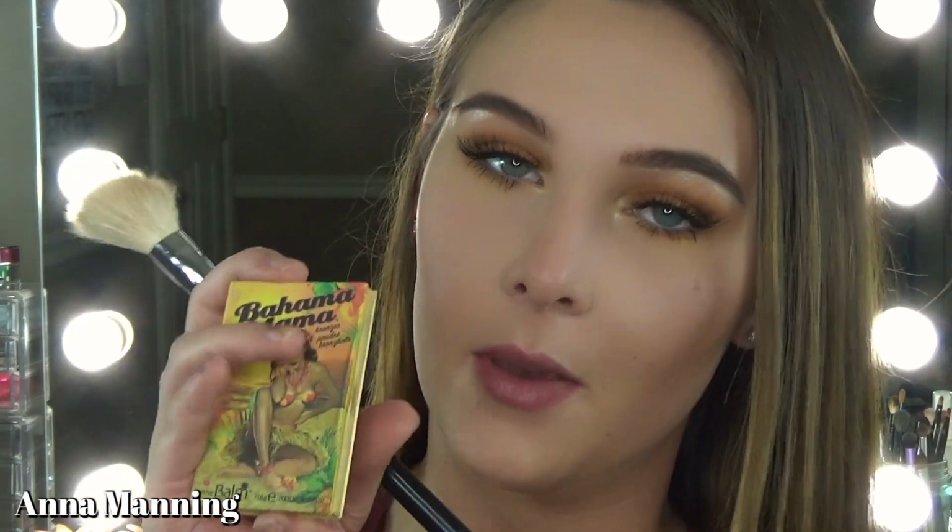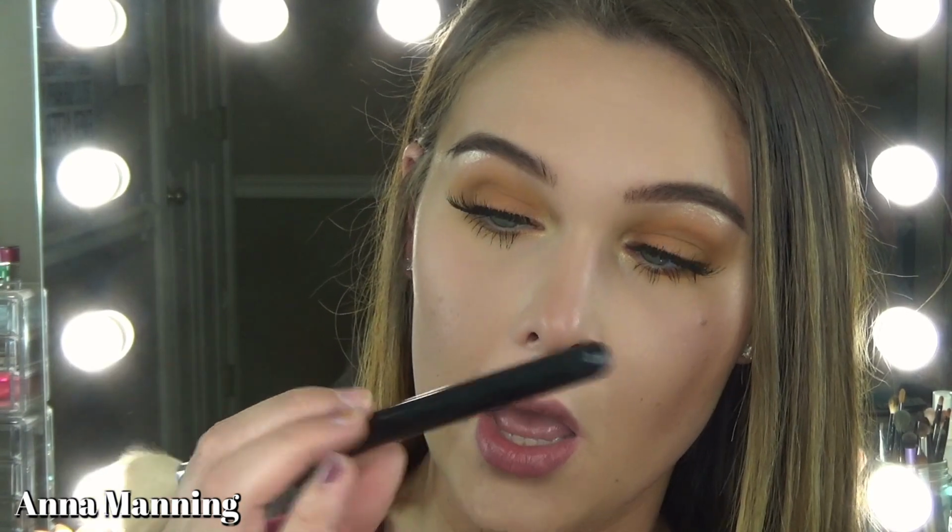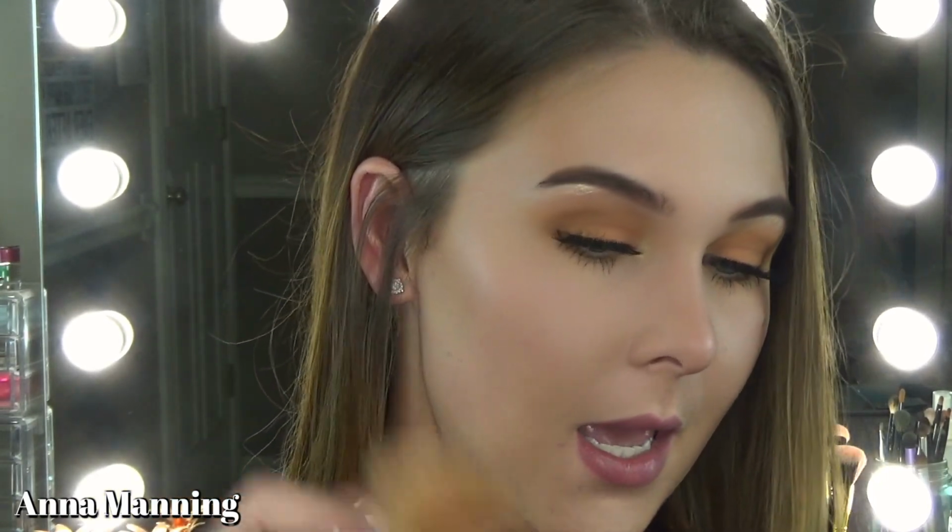Alright, the eyes are done. We are just going to finish off the face. I'm using my favorite contour powder today, the Bahama Mama Bronzer. It's from Morphe, but the number rubbed off. I'm pretty sure it's M403. But I am just doing a light dusting because I already did a cream contour when I did my foundation.